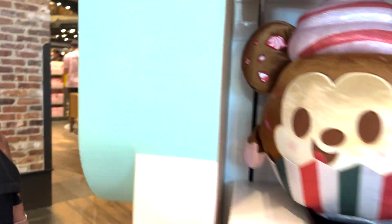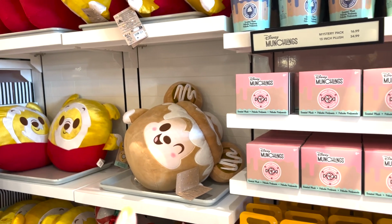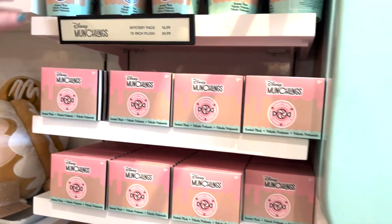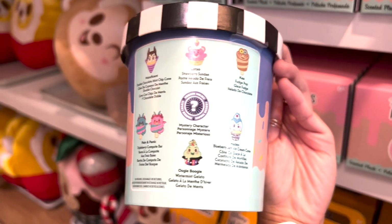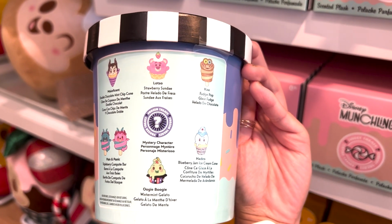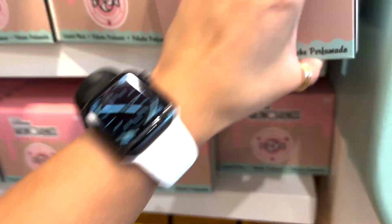I love the munchlings. Oh look, there's Poo! I love the cinnamon roll. I think that's so cute. Yeah, but there are scented, smaller ones than these, and they're the mystery ones, so you don't know what it's gonna be. Oh, you can't open it. Yeah, if you look on the back, that's what it is. Oh, they have all different ones? But the mystery character is a chocolate Oogie Boogie. So he's basically Oogie Boogie, but he's brown. And then I don't know what these ones are.